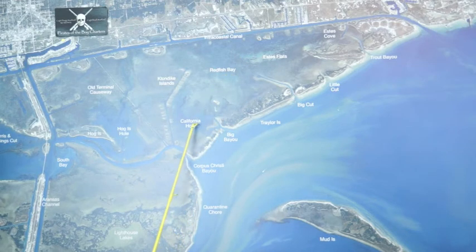Also, if you go over here to California Hole in the afternoons, there's been some decent trout caught in here in the deeper water in California Hole, but they've been mainly on shrimp, also pink plastics.